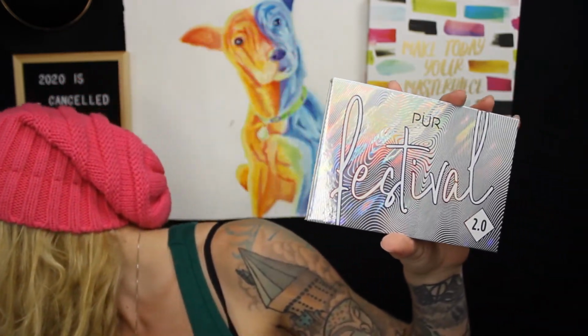The packaging is really cute. It's this holographic packaging, kind of rainbow. It reminds me of the Jeffree Star Platinum Ice palette that I have. It's very, very similar. I like the fact that the packaging is holographic. I think it's really cute. Pure is cruelty-free, gluten-free, vegan-friendly, and they say please recycle on it. So this is a 12-piece pressed pigment palette.